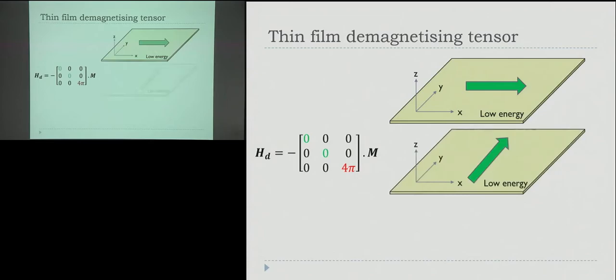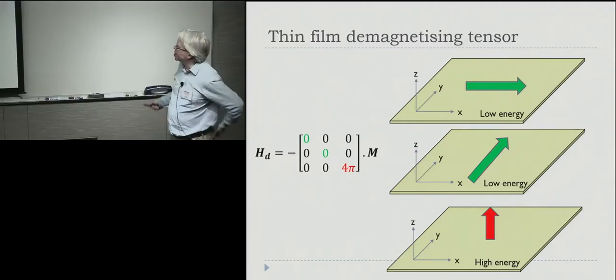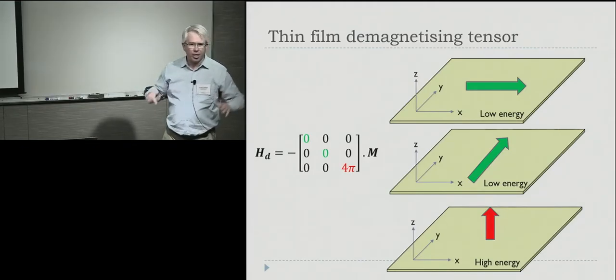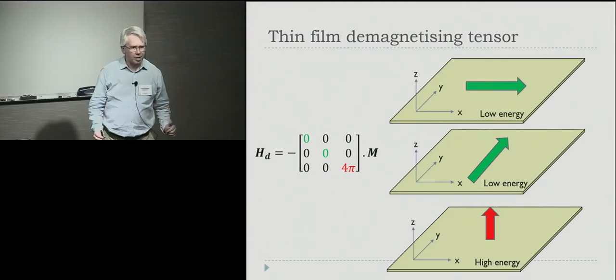Let's rotate that in the plane to be magnetized along the y-axis now. We activate this element in the tensor, similarly 0, therefore this should be a very low energy state and therefore very happy. Now finally, let's try and pull the magnetization out of the plane so that it's along the z-axis. In this case, we activate this maximum value of 4 pi here. We have the highest possible demagnetizing field, and therefore this is a very high energy situation. So, without knowing anything else, we would say an infinite thin magnetic film should always be magnetized in its plane, and we should never see a film that's magnetized out of its plane.